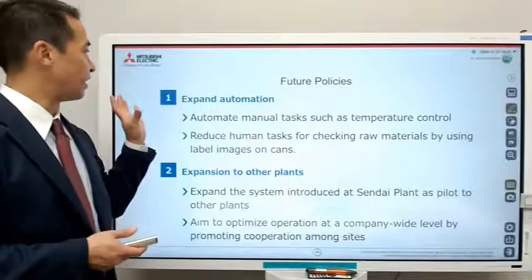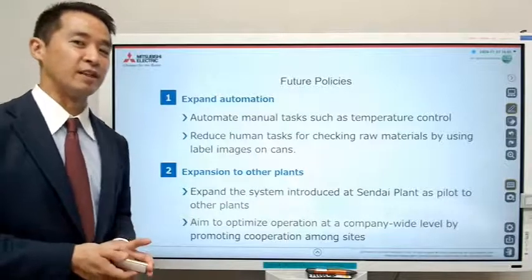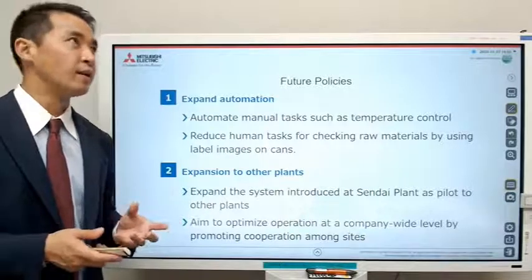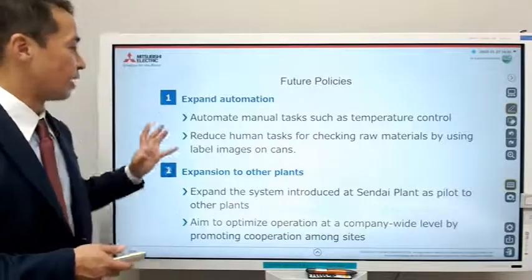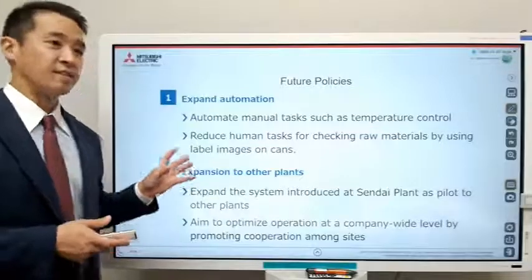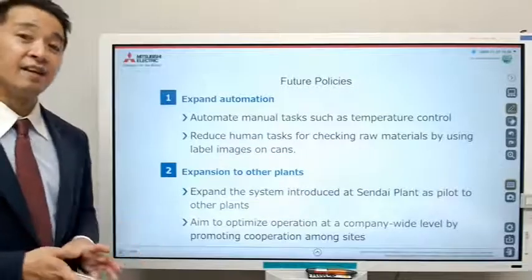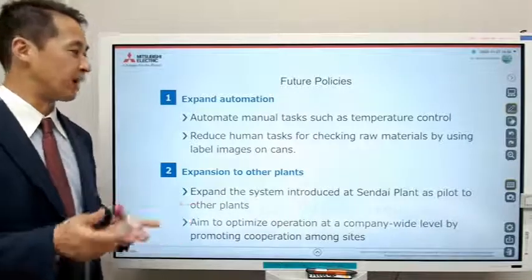Also, they're planning to expand automation. And this is one good thing about the Mitsubishi Electric eFactory solution, is that it is very flexible. So it's easy to expand the system when you want to raise the number of data points that you are gathering. Also, as the Sendai plant was a big success, they're planning to install similar systems into the other plants, and they're going to go to the goal of connecting all the plants and sharing the data, their successes, and combining the data company-wide.